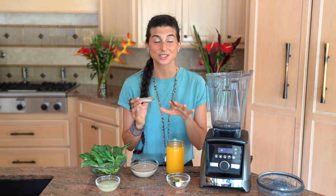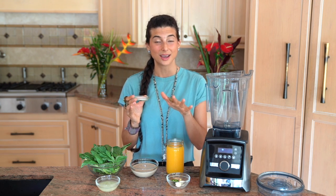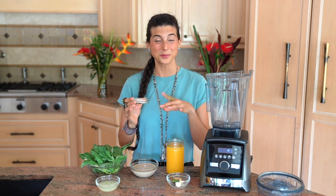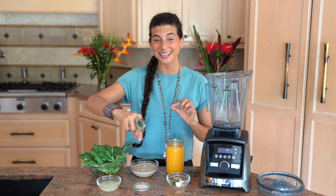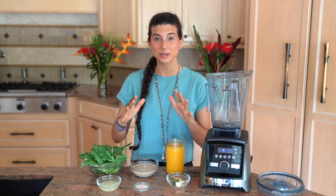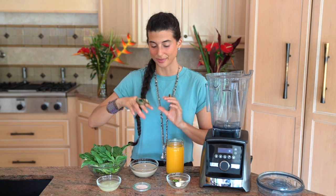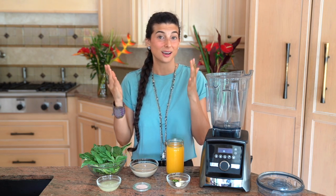If you don't want to add in salt, you can add in celery or even Swiss chard stems because those have a really salty flavor, and sometimes they provide a real nice texture for your dressing. But for the sake of making this simple, I'm gonna be using some pink Himalayan salt. So this triad is the base of any good salad dressing. You can pretty much combine lemon or lime juice with any nut or seed and add salt and make the most delicious, creamy dressing. And it will last a couple of days for up to a week in your fridge.